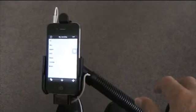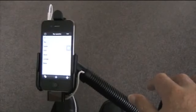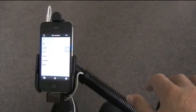Probably the application that I have the most fun with is still the L5 remote. By plugging the dongle into the bottom of the iPhone, which is an infrared transmitter, I'm now in control of all the devices around the house.